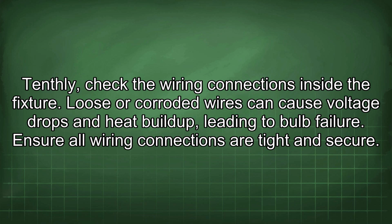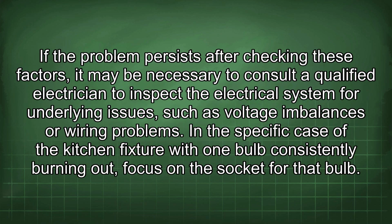Tenthly, check the wiring connections inside the fixture. Loose or corroded wires can cause voltage drops and heat buildup, leading to bulb failure. Ensure all wiring connections are tight and secure. If the problem persists after checking these factors, it may be necessary to consult a qualified electrician to inspect the electrical system for underlying issues such as voltage imbalances or wiring problems.